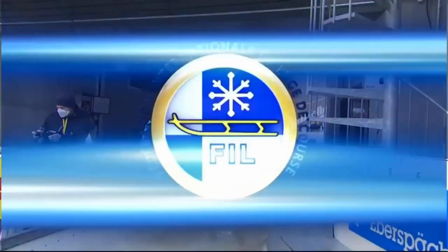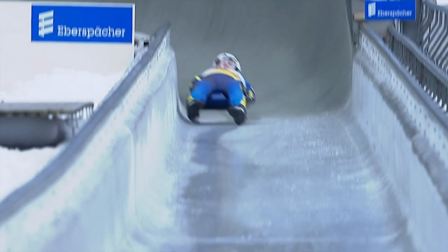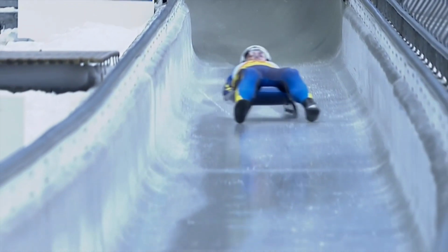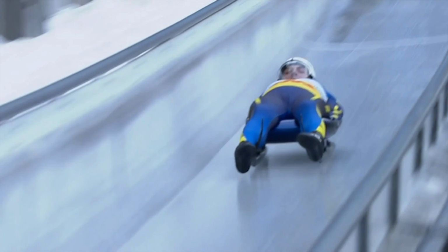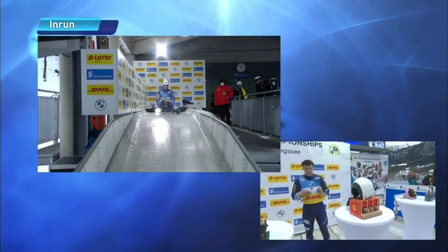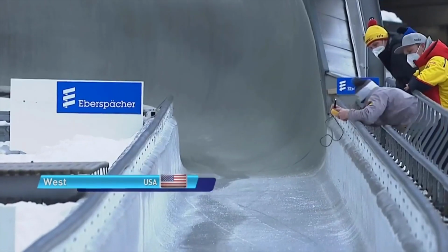He had a great run, and it might have been conditions or his start position in the qualification run that led to that, or he could have had a mistake and made up for it here in the actual heat. All right, moving things along here.